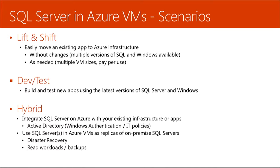Or you can use that replica, for example, for read workloads. So again, if you have some reporting applications and you want to move them outside of your primary server, you can always do that. Or even take backups, right? So if you need to maintain backups outside of your main data center, you can do that.